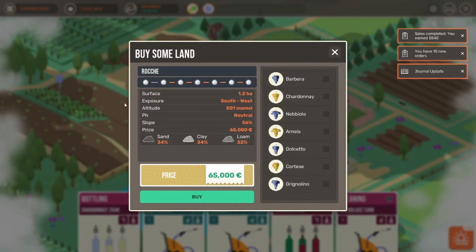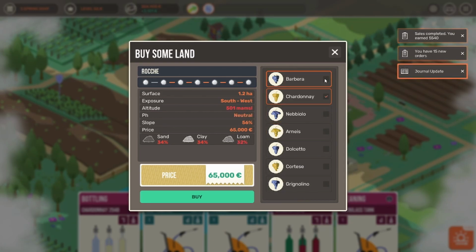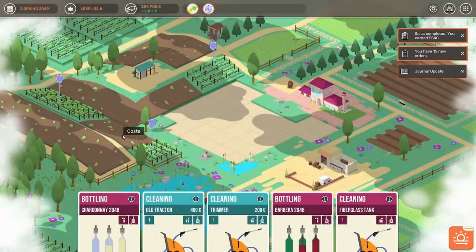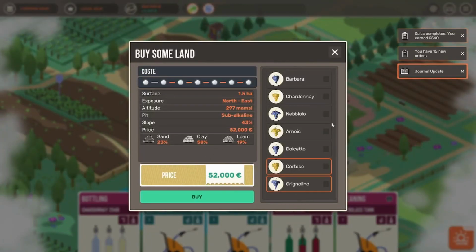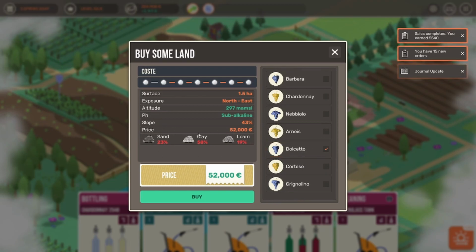Let's go over here. Roche. Again, we hit one green. Here we have a red in it, so this one here is actually not good for anything. Coste. Again, absolutely not suitable for this one here. A little bit better on the Dolcetto, but again, our soil composition is just not working out.